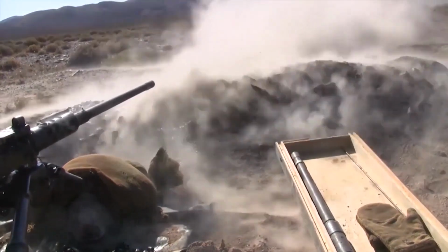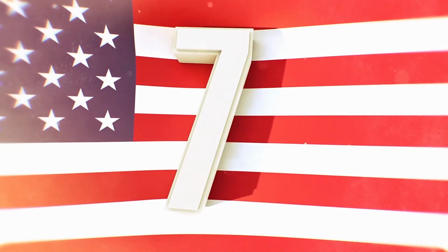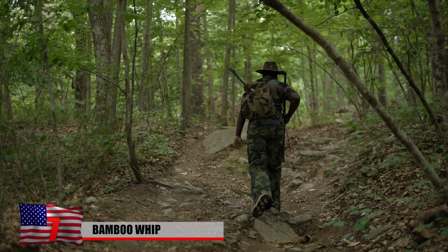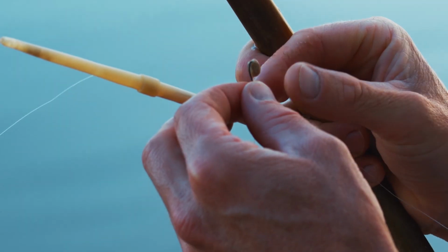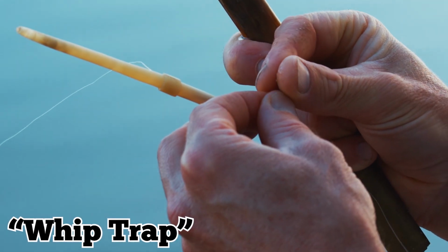For the VC, it created the perfect ambush opportunity. 7. Bamboo whip. In keeping with their impressive ability to come up with simple yet highly effective ways to sabotage the enemy, the Viet Cong made use of materials that were readily available. One of their most ingenious creations was the bamboo whip, or the whip trap.